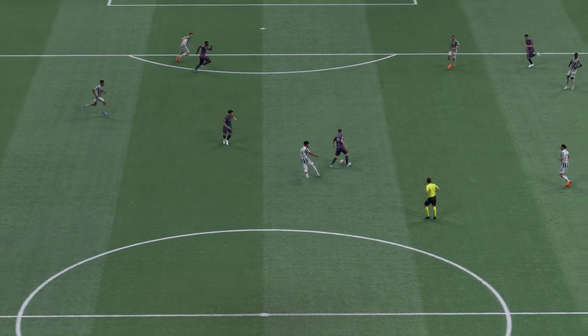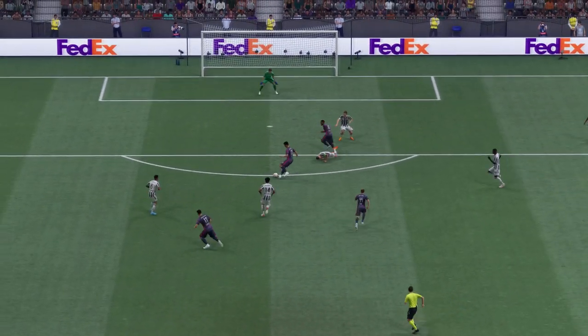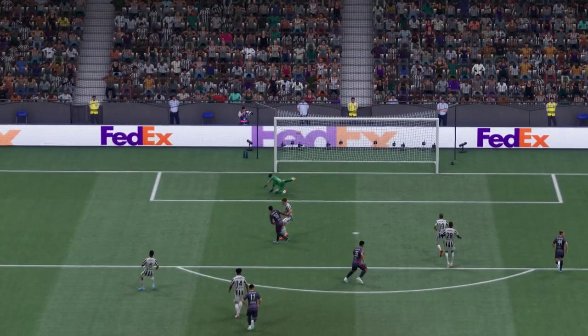Well, I have to say, that's a brilliant finish. He wraps his foot around the ball and curls it brilliantly. I'm not sure the keeper can do anything about that.